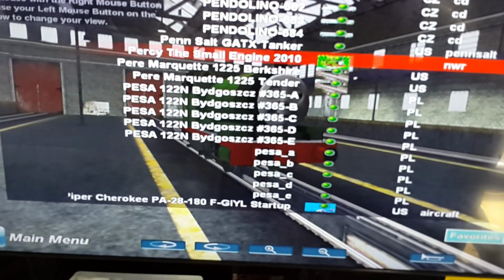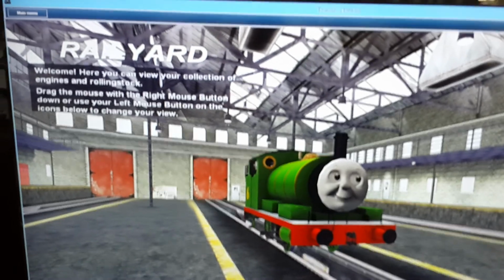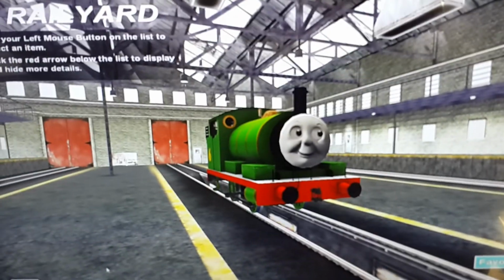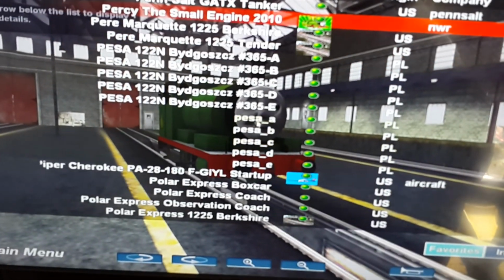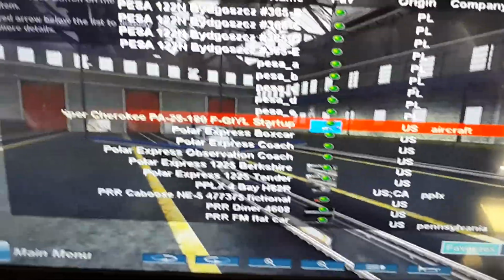Percy, the small green engine. Ouch! The pain! That was actually really painful. What's this? Does it have a horn?